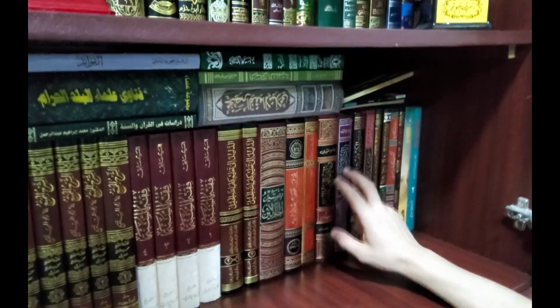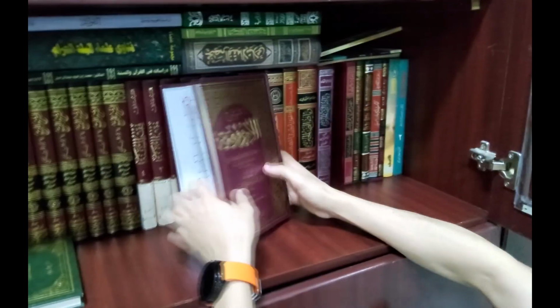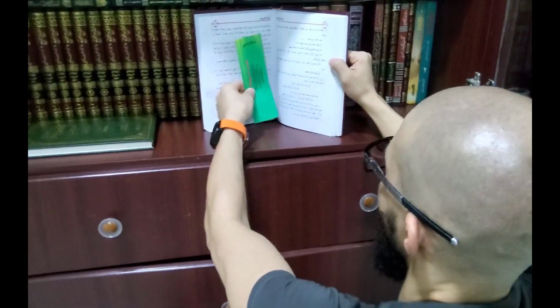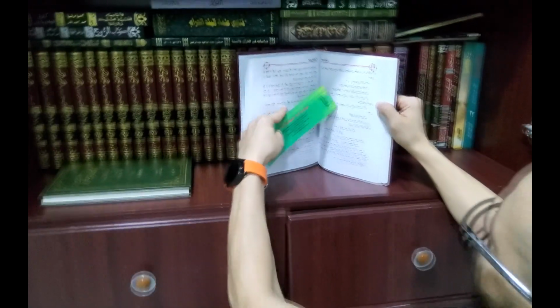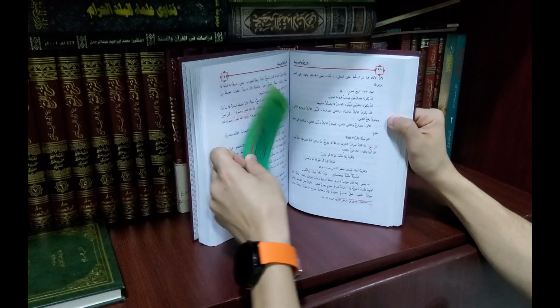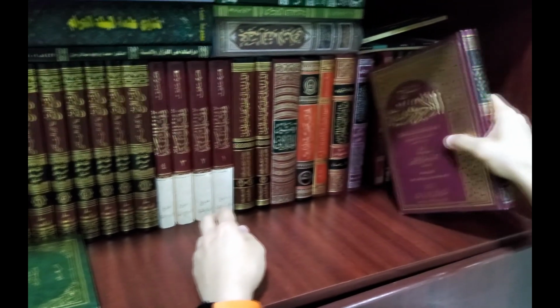Again, we have many Riyad Salihin. This book I used to teach at one point, Sharh al-Ajrumiyah. This is a book that I learned with also Abu Mujahid Farid Abdullah back in the, look at this. This is from Allah knows how long. Dar al-Kitab al-Arabi. This is somewhere in America. Wow. This is also a little advanced book in learning Arabic grammar.